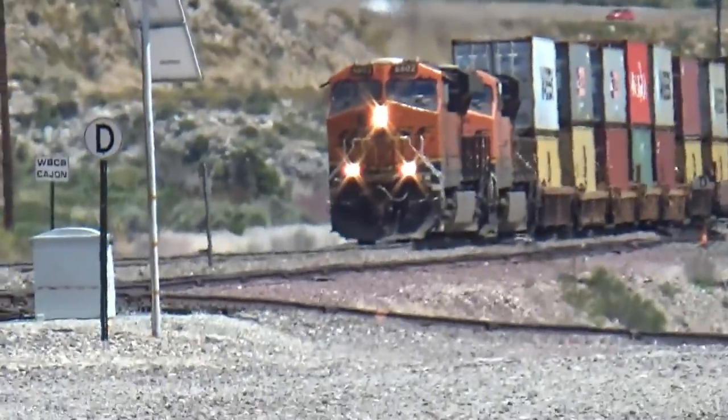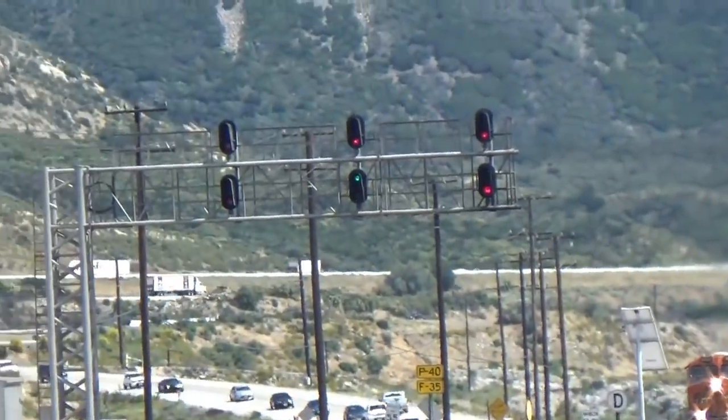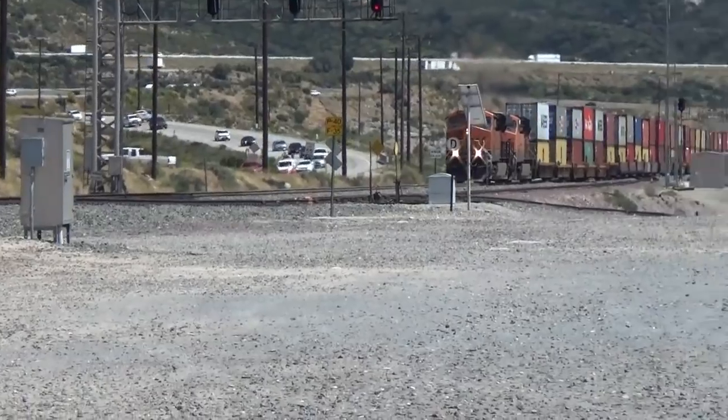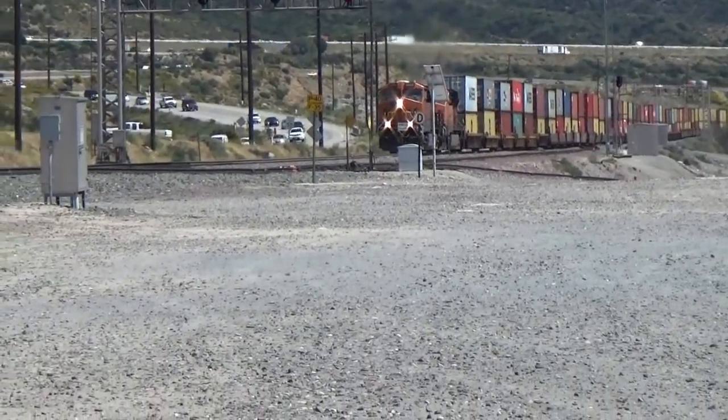Let's see what we got here. On 7102. As you can tell by the signal right there, YouTube, we have a diverging green, so we'll have a westbound at some point. Oh, God, why do I feel a sneeze right now? No, anything but that, Cam. Oh, few had left. That's good.